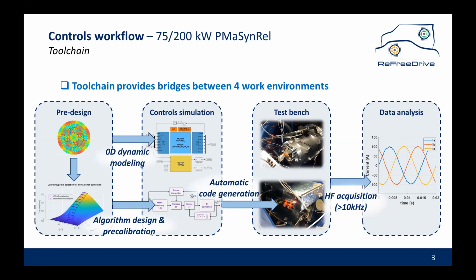need to analyze. The tool chain mainly has two main uses, between upstream analysis and controls time-based simulation, which are to help and automate the creation of zero-D dynamic models, and also to support algorithm design and pre-calibration. Then, as discussed before, you have, of course, the automatic code generation to go from controls time-based simulation to the test bench. And it's important to have the possibility to acquire some control variables and data. I'm not referring here to bench acquisition, but only to control signals.